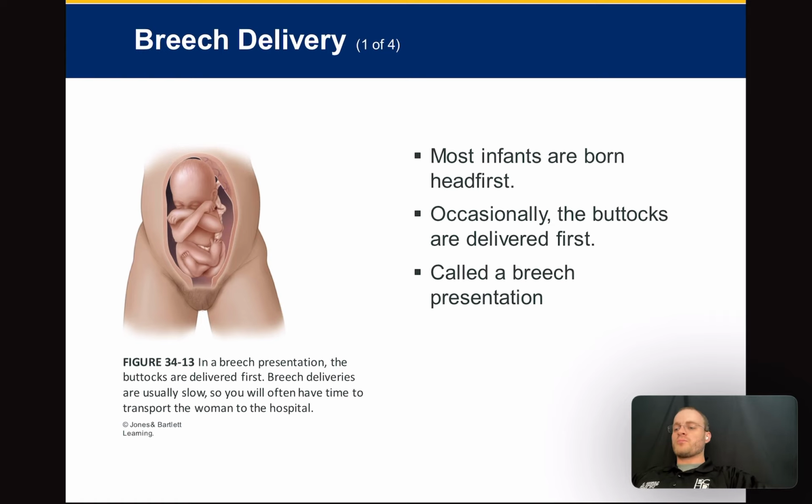A breech presentation is where pretty much anything but the head is going to come out of the vagina first. This is bad because the head helps dilate the canal a lot better than a butt would, or a foot. What can happen is the baby can get stuck in the birth canal, like literally stuck. It can suffocate or have its blood supply cut off. It could tear the mom's vagina and uterus. You could invert the uterus. The uterus could rupture. There are a lot of issues that can happen with breech delivery.